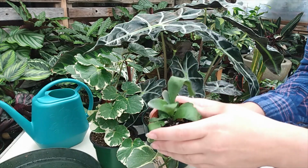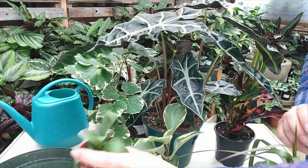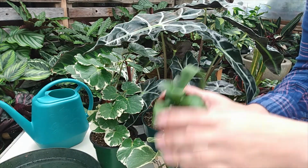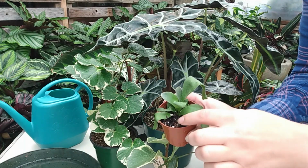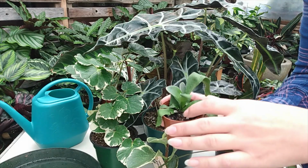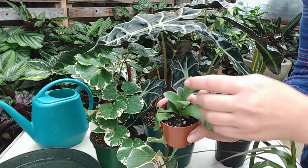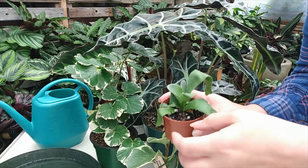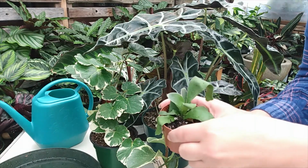So wilting is definitely one of the most key signs of thirst. Now, if your plant is soaking wet, like it's really wet, and it is wilting, then you're possibly going to be running into root rot. So if your soil is completely saturated and your plant is wilting, it has too much water. You really want to make sure that it dries out, and hopefully you haven't done any permanent damage to the plant.